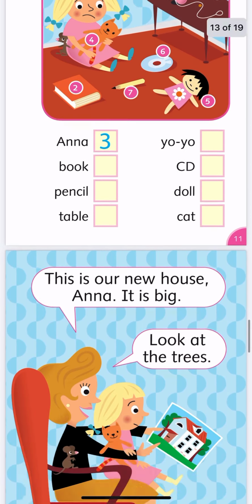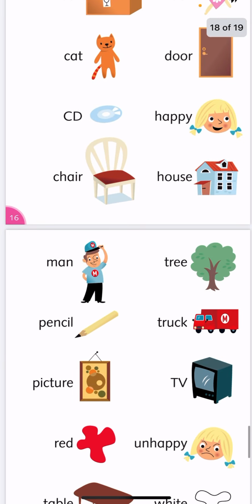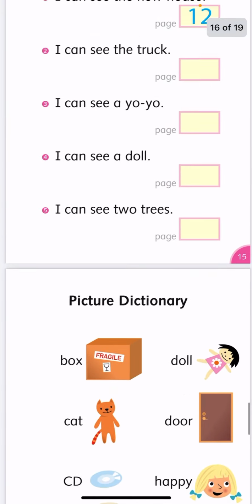I can see 2 trees. Yeah. Two trees. 12. Right? Yes. 2 12s? 12. Okay. Unhappy.